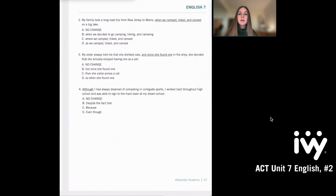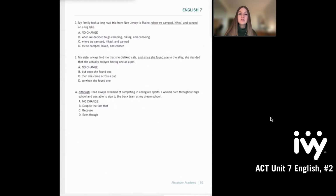Number 2, my family took a long road trip from New Jersey to Maine when we camped, hiked, and canoed on a big lake. In this sentence, the word when is not appropriate because we're talking about a place and not a time. Therefore, we should replace that with where.